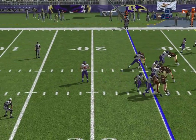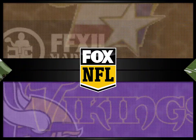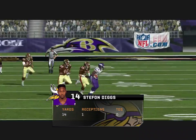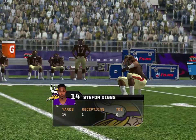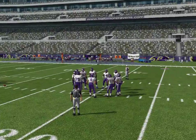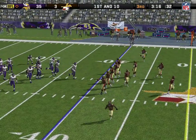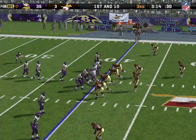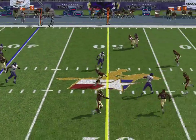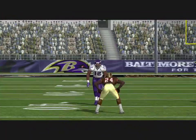Hand it off to the back. Play action. Gets the pass off. Goes up, makes the catch. Lee is there on the stop at the 40-yard line. He'll pass on first down. Gets rid of it. He finds his man. Number 40 comes up to make the play at the 45-yard line.